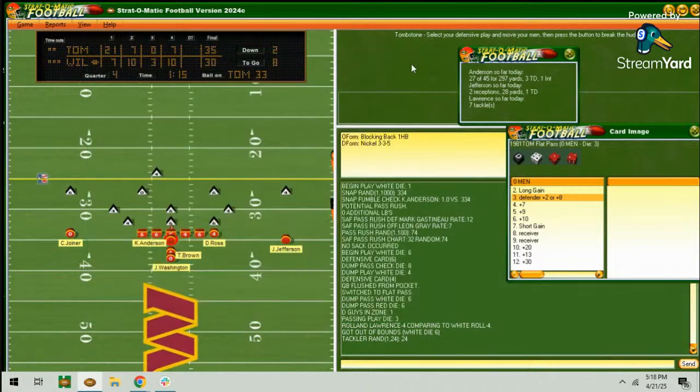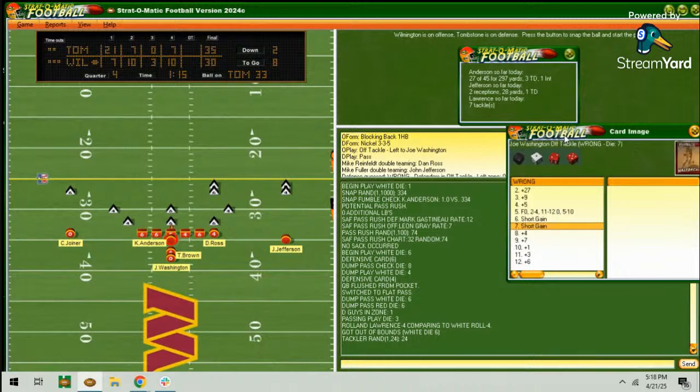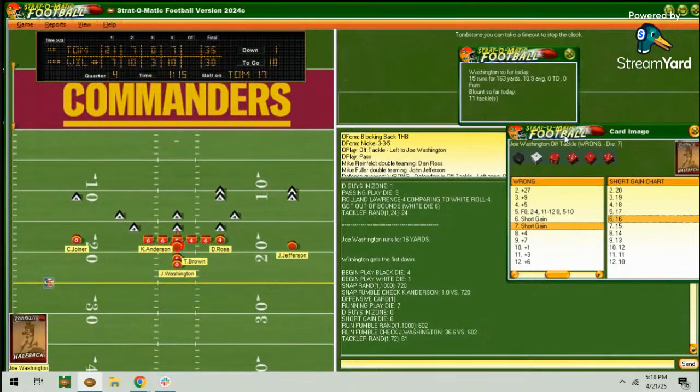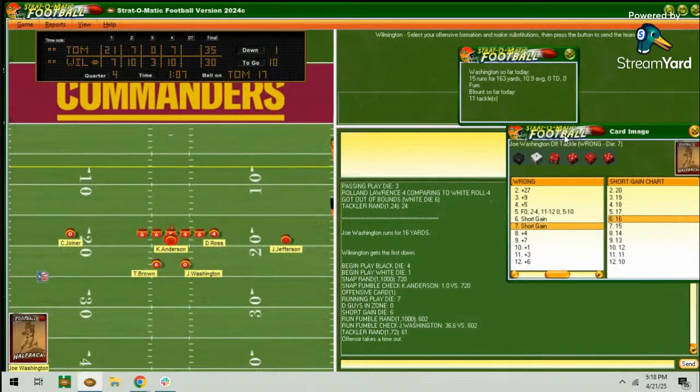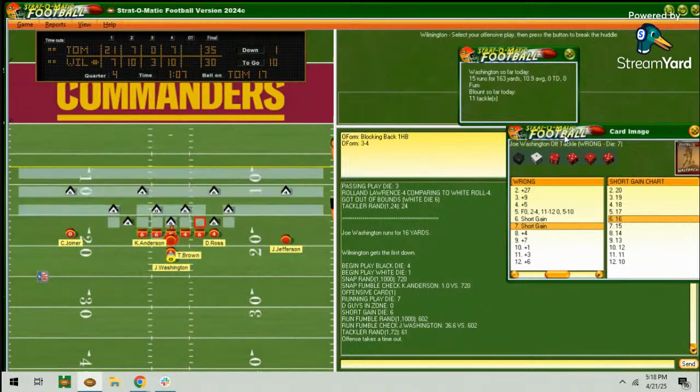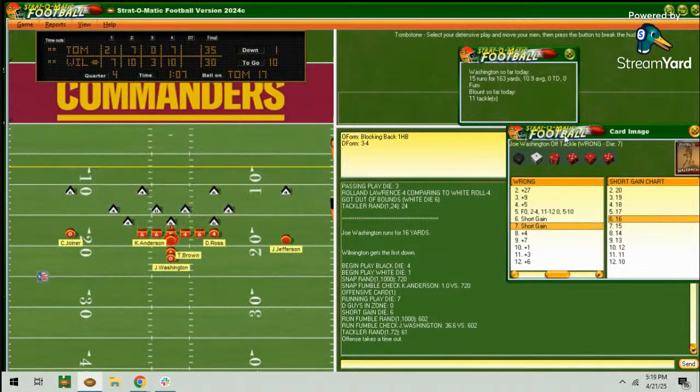And Roland Lawrence is actually borrowed for this team. Off tackle left, Joe Washington, 2nd and 8. Guess wrong. Short gain, 16 yards. So that'll get inside the 20 at the Tombstone 17. And the offense will take a timeout here. As many as 9 plays possibly remaining. Both teams with 2 timeouts.